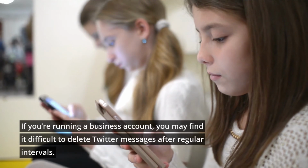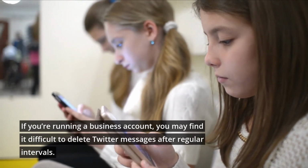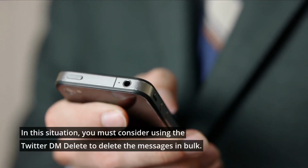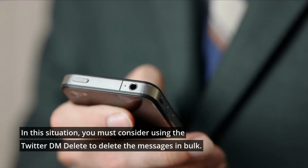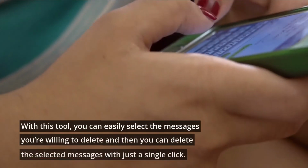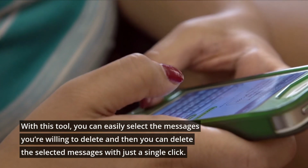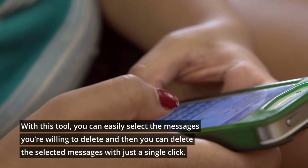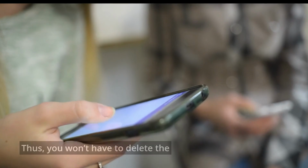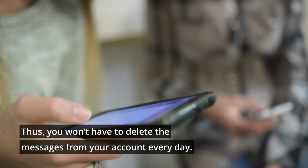If you are running a business account, you may find it difficult to delete Twitter messages at regular intervals. In this situation, you must consider using the Twitter DM Delete tool to delete the messages in bulk. With this tool, you can easily select the messages you're willing to delete and then delete the selected messages with just a single click. Thus, you won't have to delete the messages from your account every day.